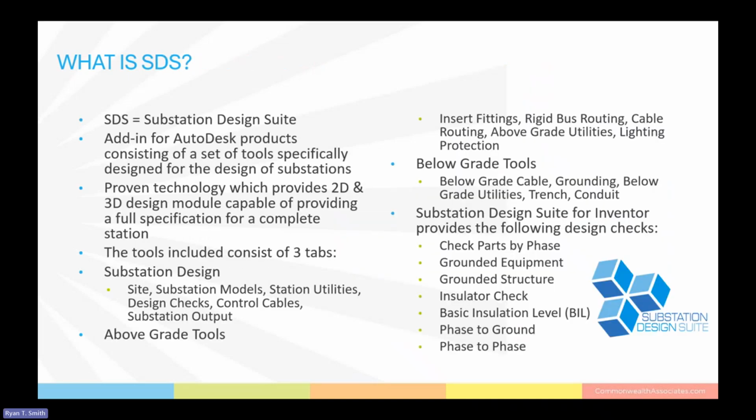All right, SDS. SDS is an Autodesk add-on project, and this is what we use to help us do substation design in our Autodesk project. This is a third-party service, but it allows us to do 2D and 3D model design using the subset of tools that they have available to us.